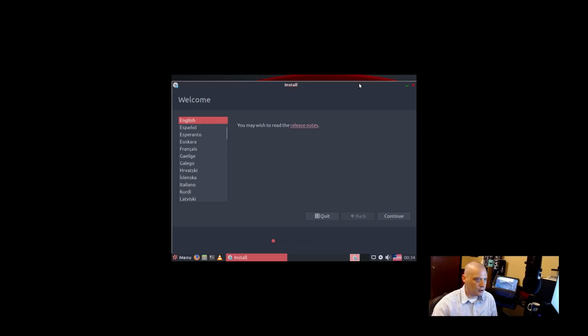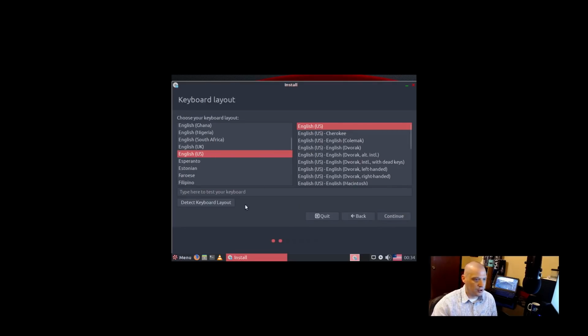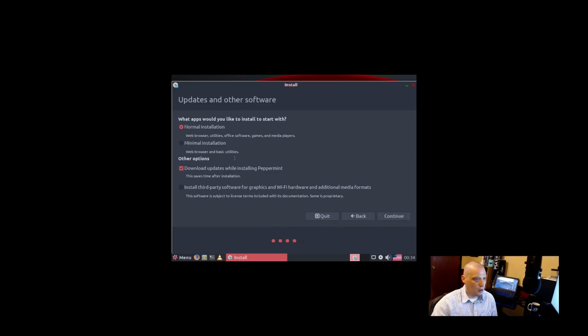And it launches what looks like the Ubiquity installer, the standard installer that's used in Ubuntu and a lot of the Ubuntu flavors. So English has been chosen for our language. I'm going to click Continue. English US has been chosen for our keyboard. That's correct. I'm going to click Continue.